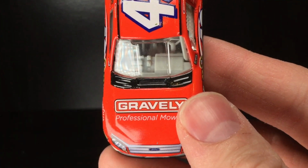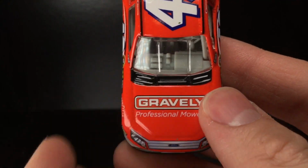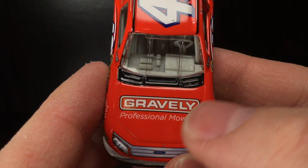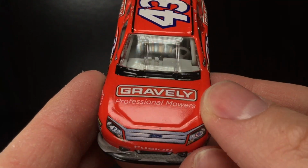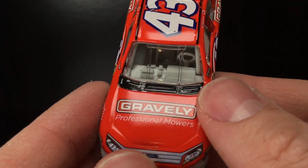Anyway, so if you get to the nose of this car, as you go down memory lane a little bit here, you got Gravely. Is it Gravely? Who knows? I'm just going to call it Gravy. Why not? Professional mowers? What the heck? So this is a lawnmower diecast? Okay, that's cool. So you got professional mowers right there on the hood. You got the cow flaps all painted, all that good jazz.